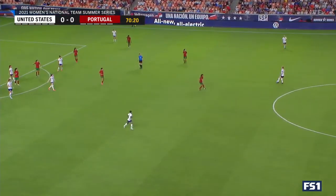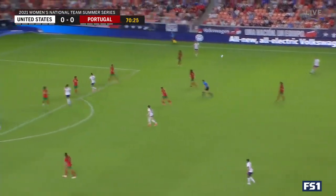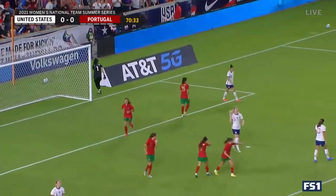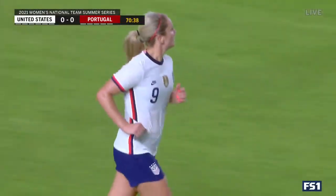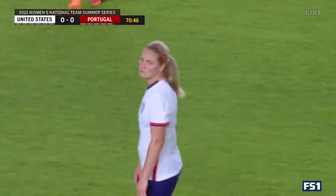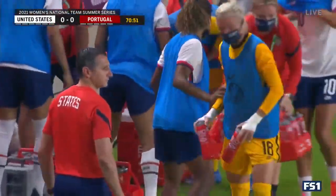Dahlkemper. Now Sauerbrunn. 71st minute. Still scoreless, United States and Portugal. Dahlkemper long in the box. Given away. Horan missed it. She bent the ball wide of Pereira. So in the 71st minute, another quality chance, that time by Lindsey Horan. Goes by the boards. Hydration break is here, so we toss back to Rob in the studio.